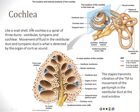So if we just go back for a minute, the cochlea has a kind of complex three-dimensional shape. It's like a snail shell, but instead of having room for one snail, it kind of has room for three, because it has a vestibular duct, a tympanic duct, and then a cochlear duct in the middle. So we have sort of three tracks. But the sound energy comes from the oval window, and then it winds its way up, and then it winds its way back down through these different ducts.